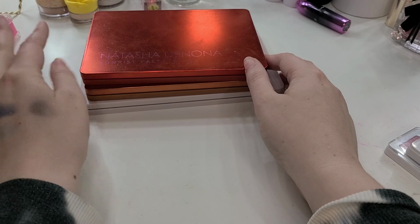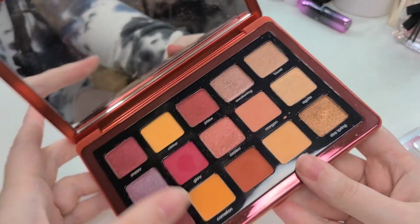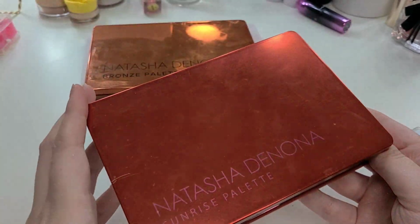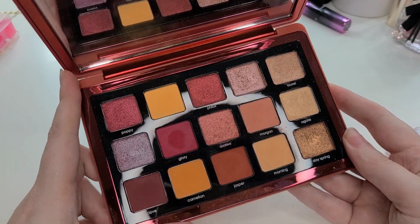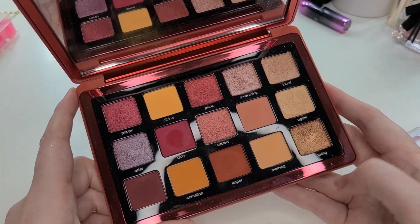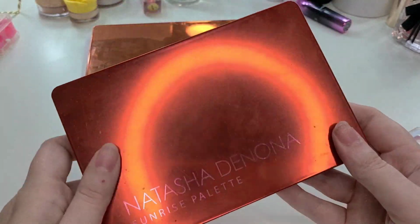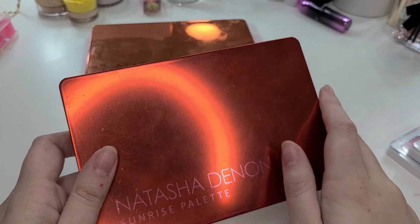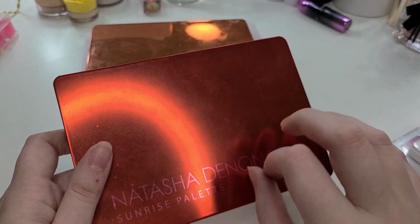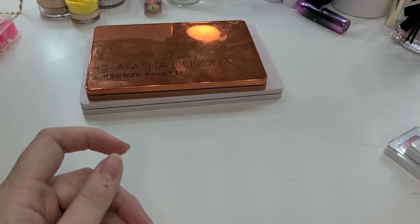Now we have the Natasha Denona Sunrise palette. If I want a sunset look or a sunrise kind of look, I'm going for this. Reds, yellows, oranges, this is what I'm reaching for. So pretty. Love this. I love how they work together. I love the shimmers in here. I love the size of the palette as well. This was my first $65 range palette from Natasha, the midi size. So I really like it.